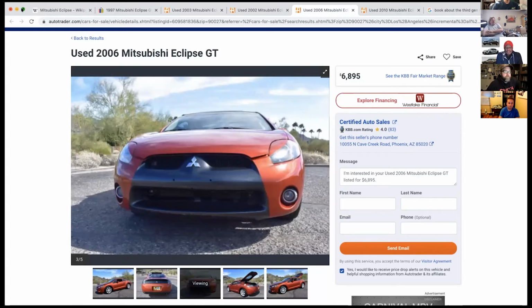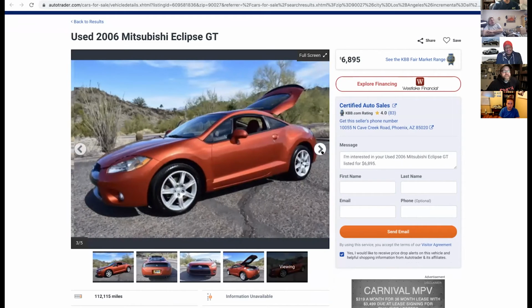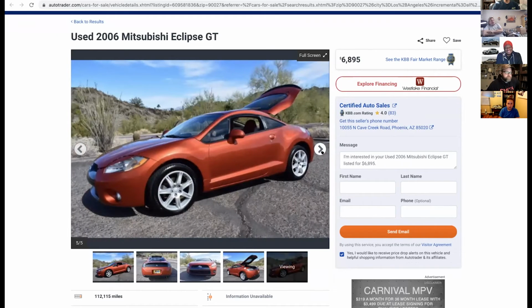First of all, look at the gaps on that hood. The kids call that gapped. Yeah, these were built on an SUV platform. They were gigantic cars, heavy, wide. I remember the turning circle was awful. All-wheel drive was gone. And they put in the 3.8 liter V6 from the Galant with 265 horsepower.